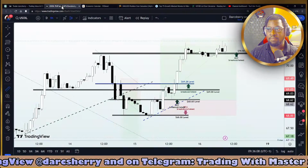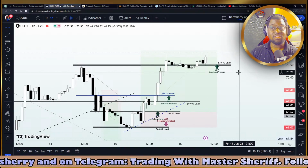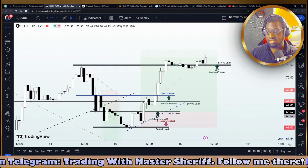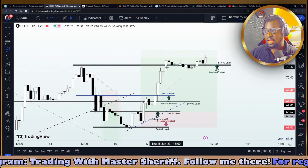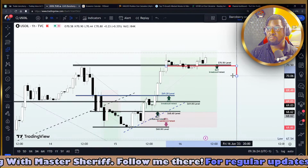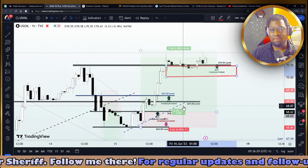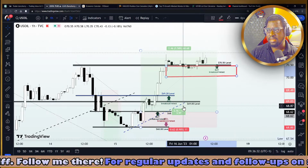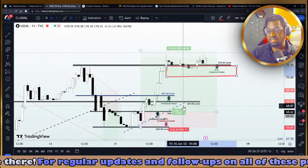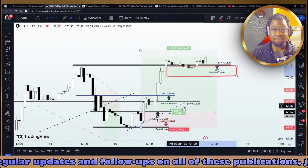So this was my comment here this morning, and look at the structure we have right now. So if you still have a buy position running at those particular points in time, I will be suggesting that you move all stop losses to an area below the $70.50 level. Of course, we want to give room for price action to breathe. So anywhere around the $70 area or above the $70 level, we want to move our stop losses to secure all buy positions in this market, while we also look out for more opportunities if the market presents these opportunities to us.